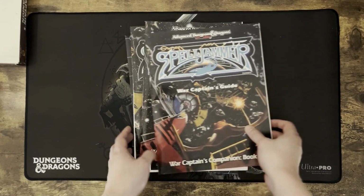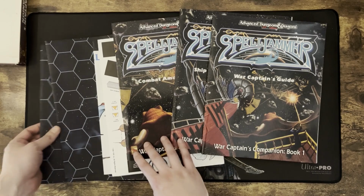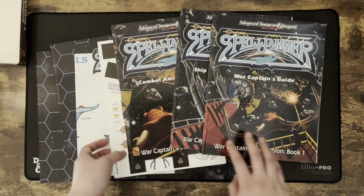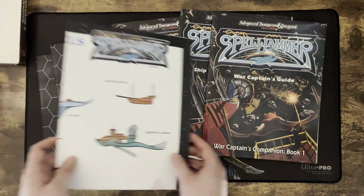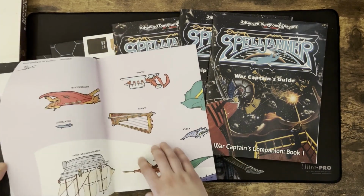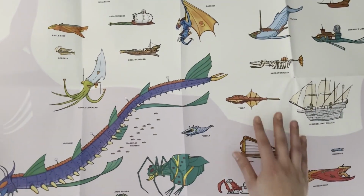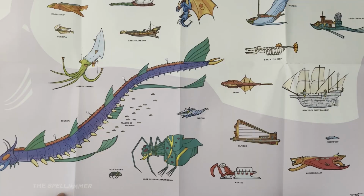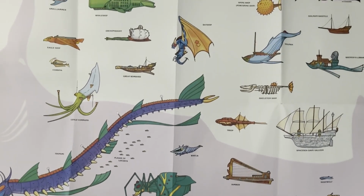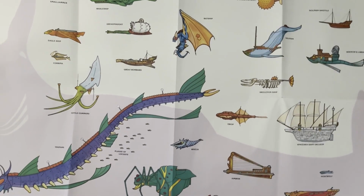Okay, let's have a look at the content. We have 3 booklets. There should be 3 posters and a bunch of cards and other miscellaneous stuff. So it seems like the theme of this box set is space combat. And this is a one-sided poster, comparative sizes of spacefaring vessels. So I recall the base Spelljammer box set had something like this, so I believe these are just the ships that are introduced in this box set.